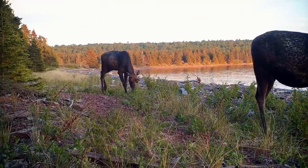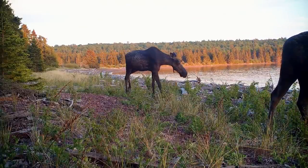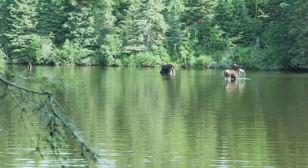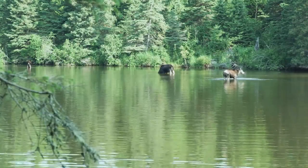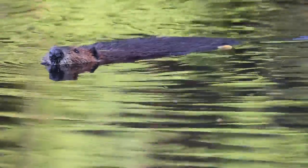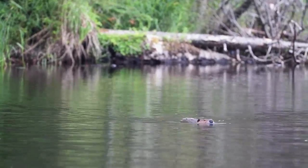There was a breeding population of wolves here for almost 70 years. But with the dramatic decline in wolves, the moose population has ballooned to an estimated 2,000 individuals. Beaver lodge numbers are over 500. Both species are changing the landscape and the ecosystem.